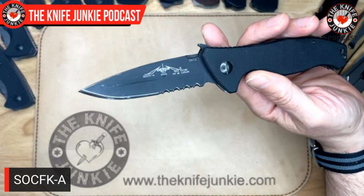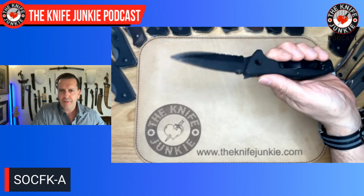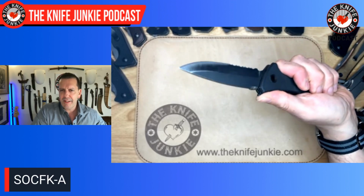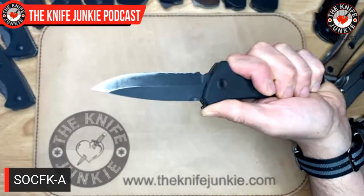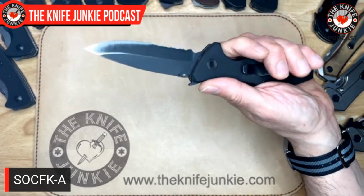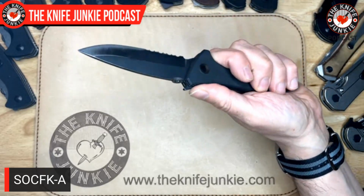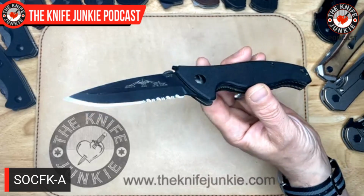They have that great serration pattern, similar to the Spyderco pattern, the Spyderedge serrations. What do they call those? Anyway, very, very comfortable ergonomics. That's something that Emerson knives are known for. They're extremely comfortable ergonomics, as well as the wave and their deadly blades.